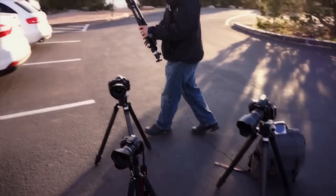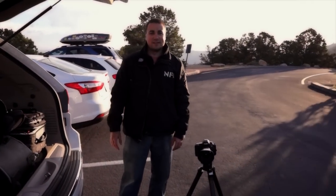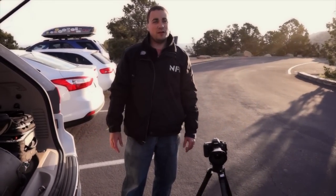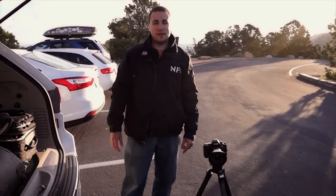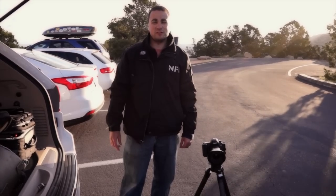Right, shot all night. Adam, do you think we got any good stuff? Hell yeah. What sort of settings did you run most of the night for some of the Milky Way? Milky Way was all f2.8. ISO range anywhere from about 2,000 to 5,000. And shutter speed was probably anywhere from about 20 seconds to 30 seconds.